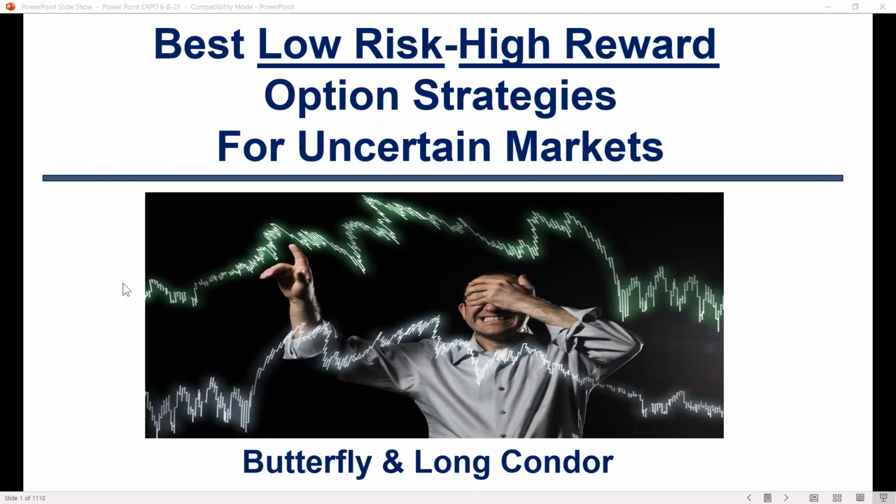We can really control the risk. We can really lower our risk, but we can also maintain potential for very large returns on that lower capital risk. And the positive theta is a huge benefit as well from these types of strategies.